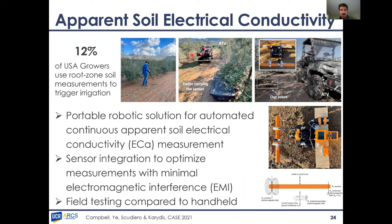There are two ways that this is happening today. Either you have a person walking an electromagnetic induction stick down the field, which is tedious and pretty labor intensive, but the good thing is that you can get the sensor very close to the tree root, which is what is really needed. Or you can have a higher dimensionality solution where an ATV is carrying a sensor. So this is more scalable, but the sensor now is larger and is further away from the tree root, which is something we don't want.